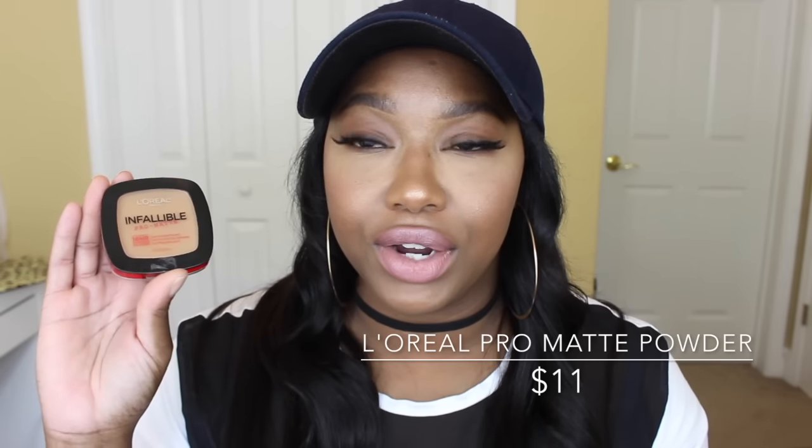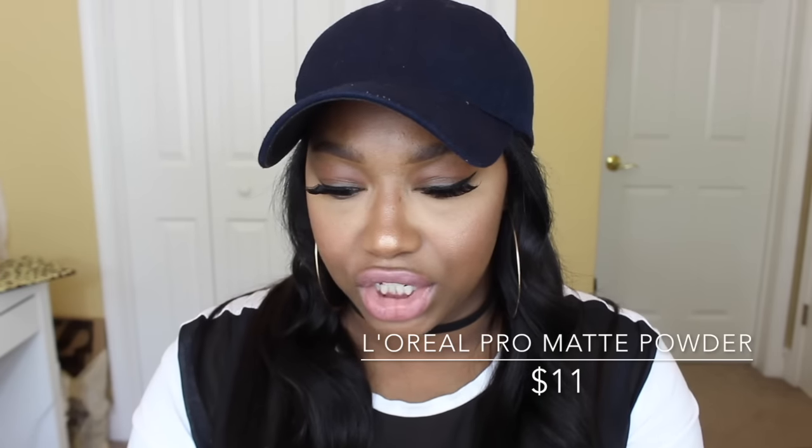This is the L'Oreal Infallible Pro Matte 16-Hour Wear Powder. Here is how the packaging looks. I have mine in the shade 700 Classic Tan. And then here is the powder. This is the powder that I used on my face today. I love this. If you are combination oily and you are looking for a really good affordable powder, do not sleep on the L'Oreal Infallible Pro Matte powder, because this stuff to me works just as good as some of my higher priced powder foundations that I'm going to show you guys.